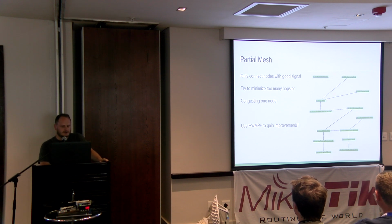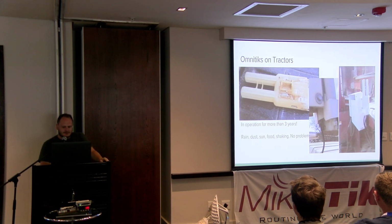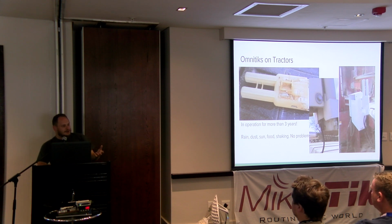Because of the WDS. Okay, so here's some pictures of how tough Omnitrix can be. We've been really surprised how strong these things are. These have been running for 3 years in the rain, outside, being bumped and scraped and scratched, and they just keep going. Sometimes our clients come to us and say, oh, this unit's broken. We go and look and there's nothing wrong with the unit. That's 9 times out of 10, the unit is fine.